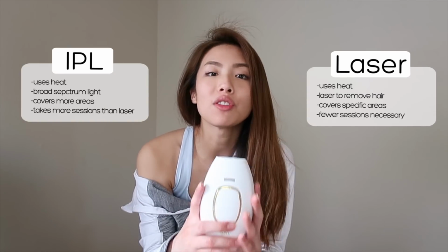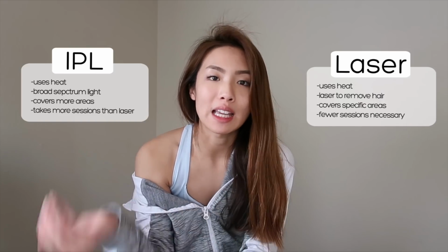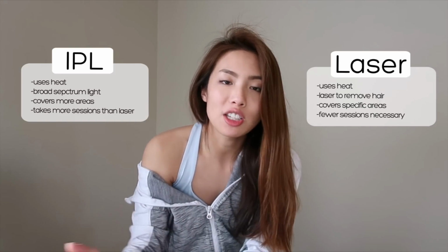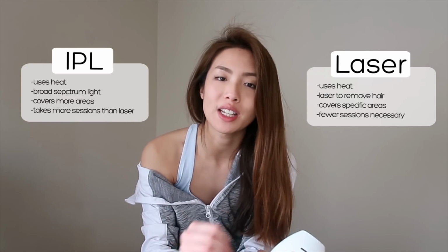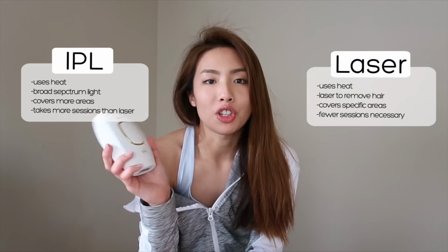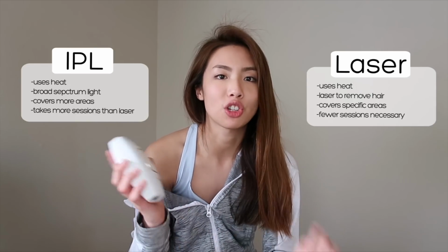The difference between IPL and laser: they are similar but also different in many ways. I'm going to actually pop up a little comparison chart. They both use heat, but IPL uses broad spectrum light, whereas laser uses an actual laser. And so using the broad spectrum light means that it can actually cover a larger surface at a time. IPL definitely also takes more sessions to reduce and remove the hair growth compared to laser.